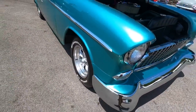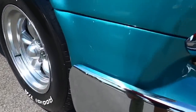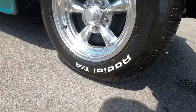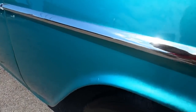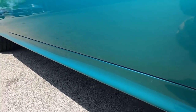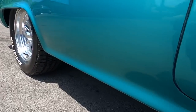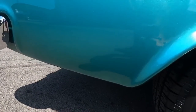Coming around this side, we're gonna go down the lower portion first, come back to midsection and the top. You got paint chips here on this front end. Tires are in good shape, American Racing wheels, drum brakes all the way around. Trim looks good. Got this lower portion here. Body is in great shape. Chip back here.